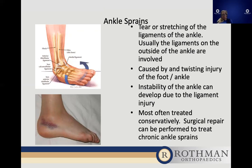If you look on that left-hand side on the bottom, you'll see the swelling and the bruising on the outside of that ankle. Sometimes it radiates into the digits and sometimes on the inside of the ankle. Most of the time it's treated conservatively.